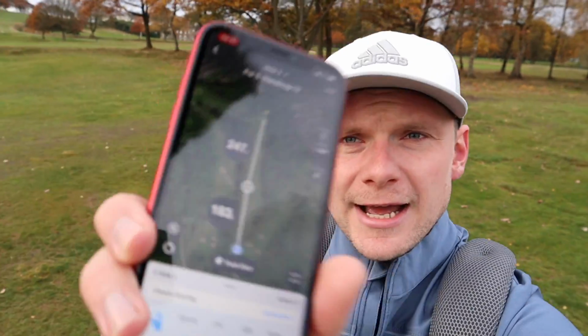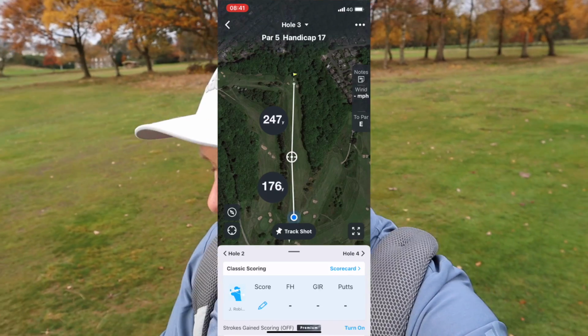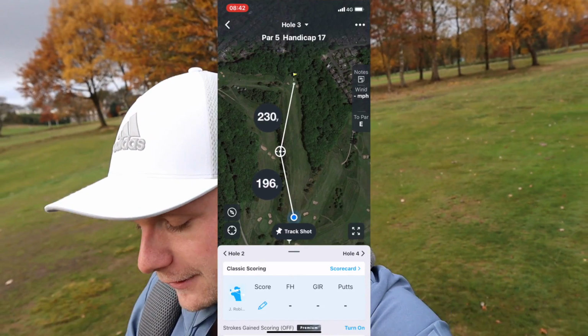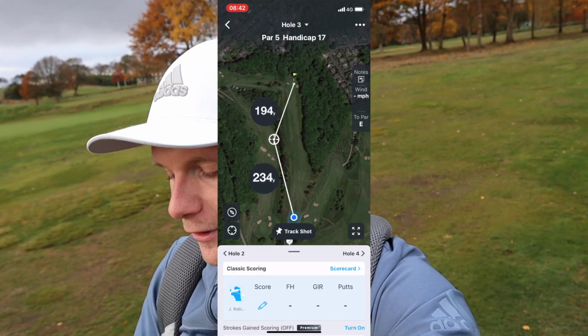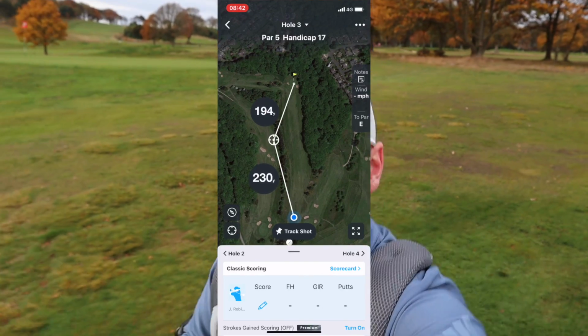So if we look at the screen now, I can pretty much plan. So I think I've gone left. I know I've gone through the trees there. So if I move that here, and I reckon I've gone about 240 left. I know I'm going to be in the trees. I know I'm going to have about 194 yards in. I can start planning my shot there, which should save time, shouldn't it?